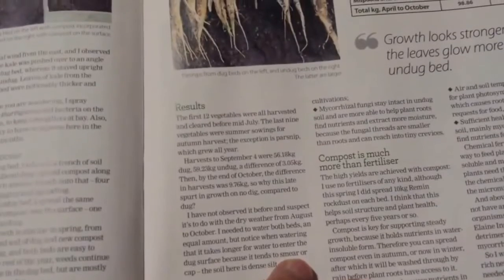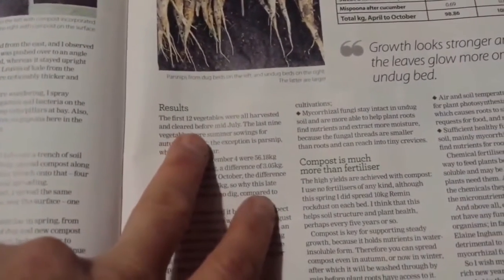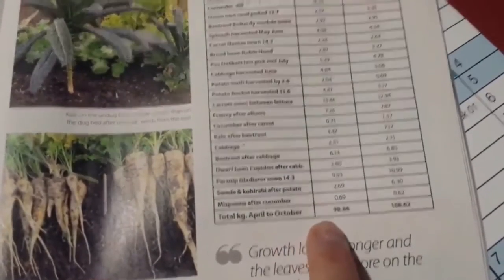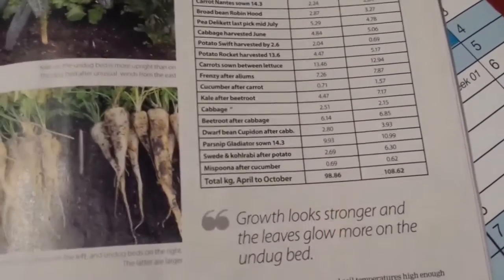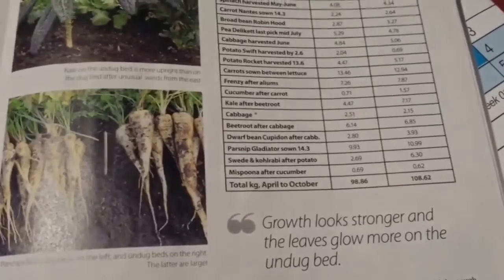Very interesting results. He has done 12 vegetables, and the results are presented here in this table. And as you see, total kilograms in the dug and undug beds, you see about 10 kilograms difference between them. Of course, these are not verified by any independent source, so it's not peer-reviewed or anything, just the results he claims.